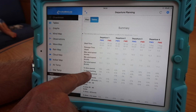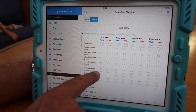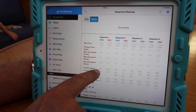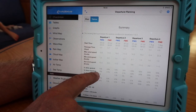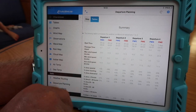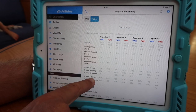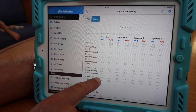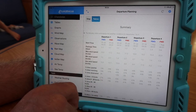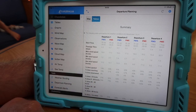Down here then it's got upwind, reaching and downwind. So I'm trying to get as much in the reaching and the downwind. So we've got 19% in upwind, reaching is nearly 80% and downwind is 2%, which you can't even really say. And then down here it has time in 8 knots and under, which is 40%, which is quite high, but you're going to get that. But then it's 8 to 20 knots is 63% of the time.